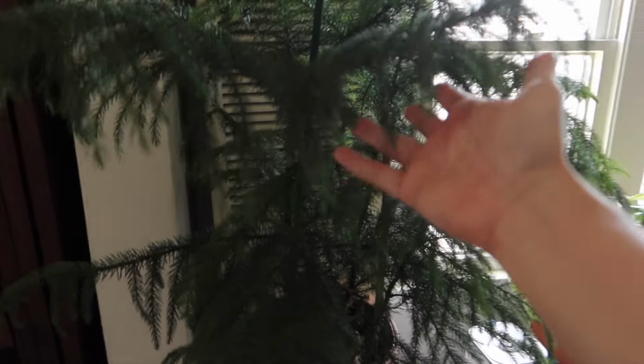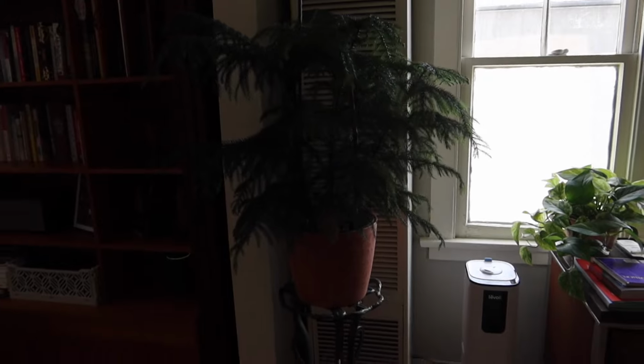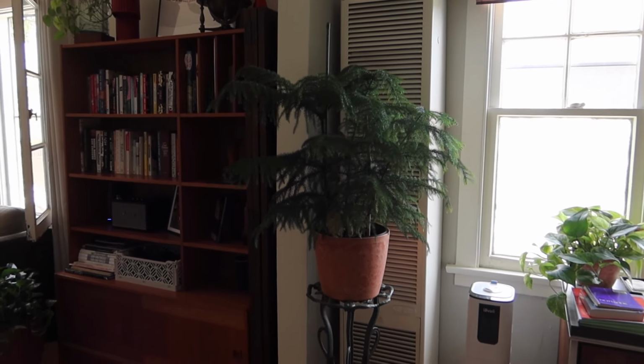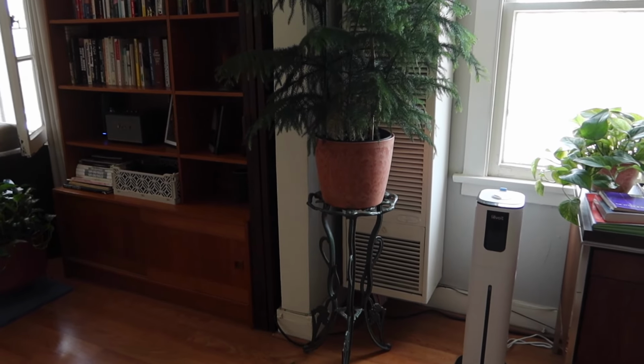This just adds more variety. This is really nice to feature more in the winter months, but right now we just have it here kind of covering up our heater that doesn't work. It's on a tall plant stand that we got thrifted. These pots, we have quite a few of them.